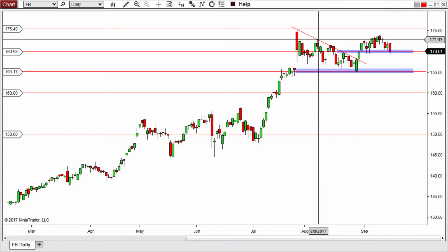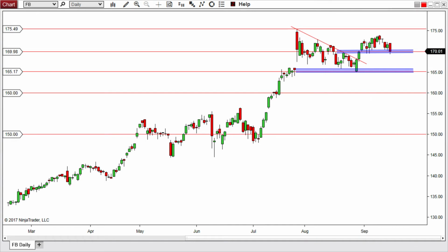Okay, and looking at Facebook, you can see Facebook is also kind of pulling back a little bit because we're looking at this pivot level here. We're saying that if it could get above this pivot level here, then we'll be basically looking at it to come up and try to test this all-time high. So you can see that it came up but wasn't able to have much of a follow-through and pulled back, getting back to this support zone here. So we want to see would it be able to hold this support and then get a little bit of a bounce back. If it's not, then we're basically looking for this thing to come down to this 165.17.